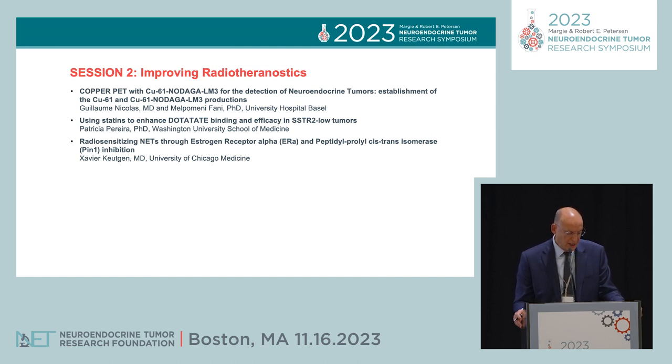And so, that's really the basis of this session, which is going to be looking at some new imaging modalities, and also looking at how can we improve enhancement of the binding of peptides to receptors and understand that process. So it is with great pleasure that I'll hand over to Daniel to do the first introduction, and we'll kick on.